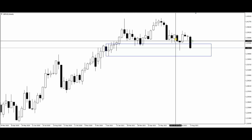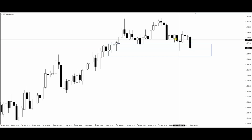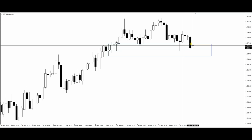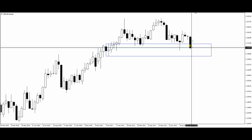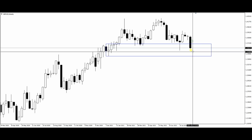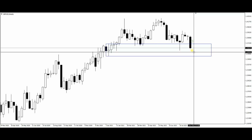I spotted this nice move here with this pin bar and the bullish candle that followed up. So to me, this was a nice bounce, and then the markets pushed to the downside. I decided to go long somewhere right around this area, but you can see the markets are still trickling to the downside. My stops are somewhere right around here. If the market gets there next week, then I'll be out of this market.